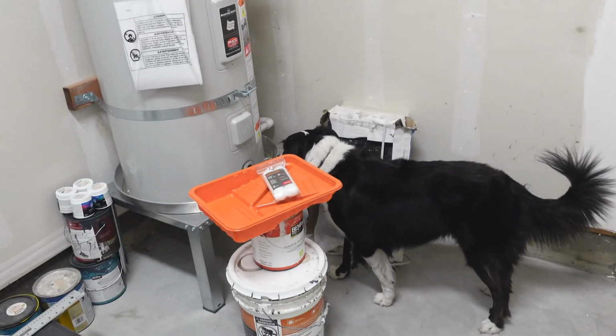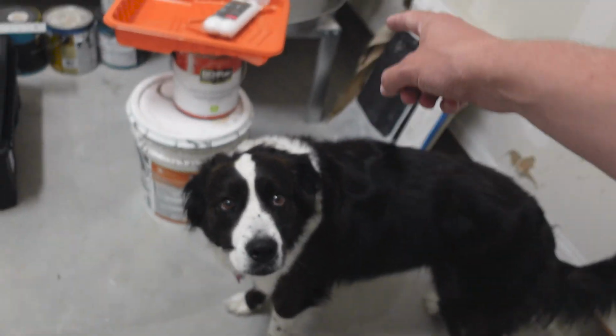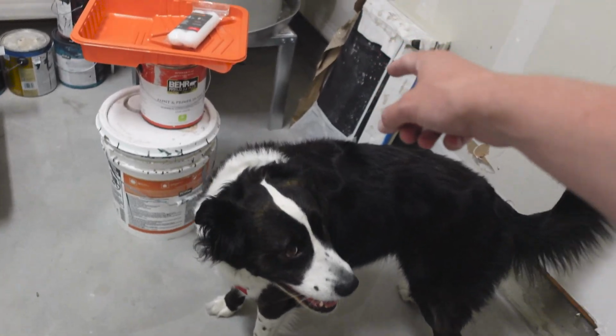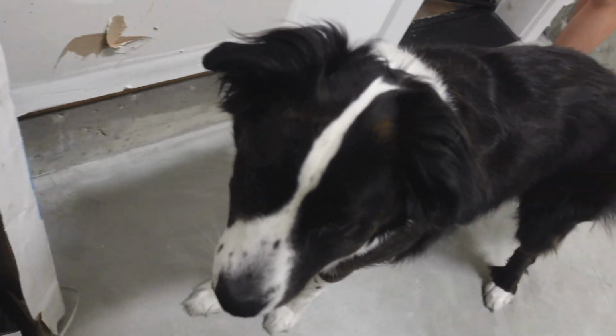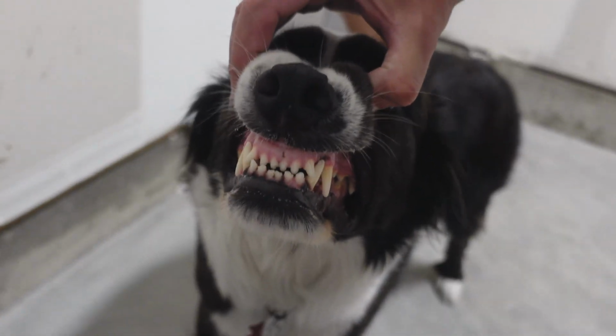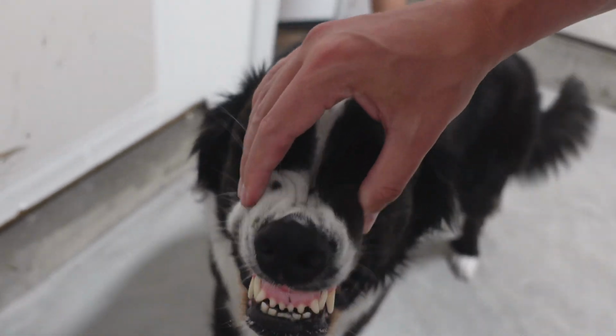And Olive is mesmerized by the boiler. Is that a big scary thing? Do you want to show them the boiler? Come. That's scary, Dad. I'm just checking it out. It's a nice nose. Look at the teeth machine.